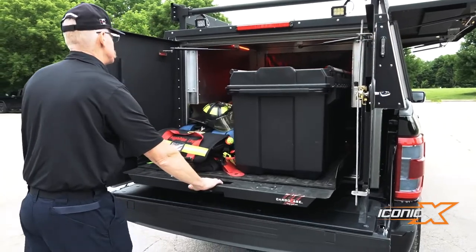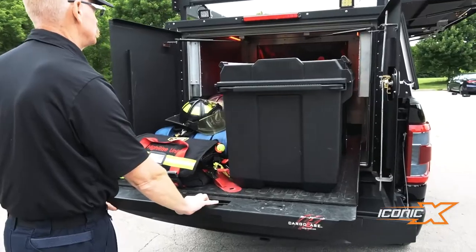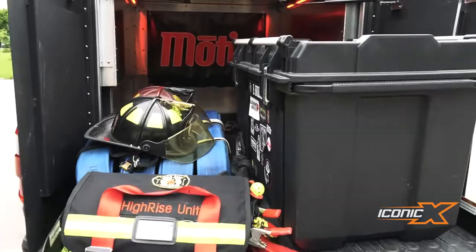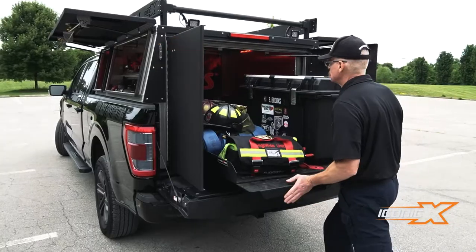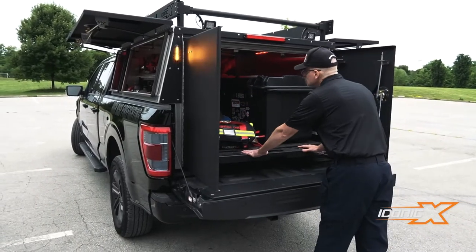I'm getting up there in age, and it's important for me to have the ergonomics that I need for getting stuff on and off. And when I have people helping me, it's the same thing. I'm worried about their safety, and for them to take my heavy equipment on and off the truck, having the slide-outs works for me.